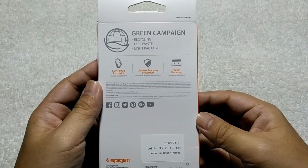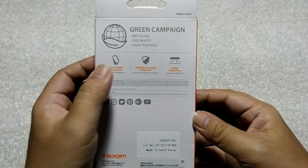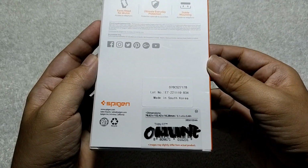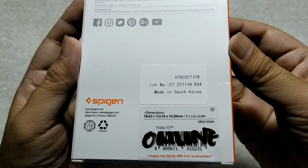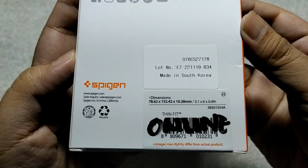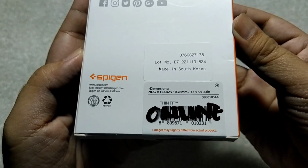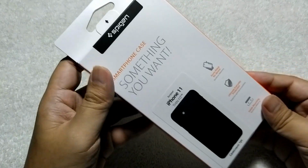Ayan siya, nakalagay, green campaign, recycling, less waste. Light package. Yun siya. Yan ulit, meron nakalagay made in South Korea. May nakalagay ditong dimensions ng mismong case. Yan siya. Thin fit. So, let's go ahead at i-open na natin siya.